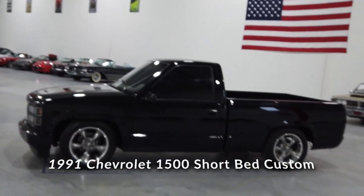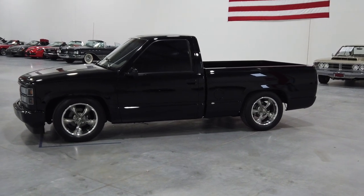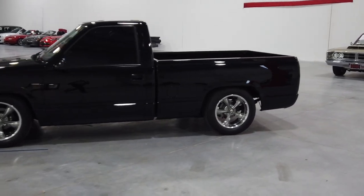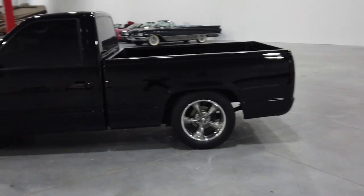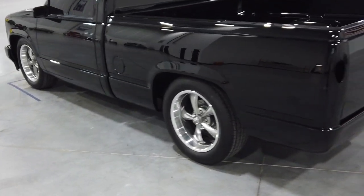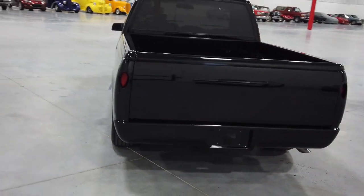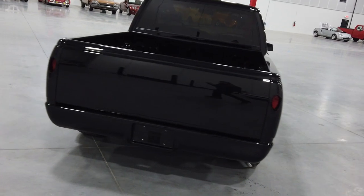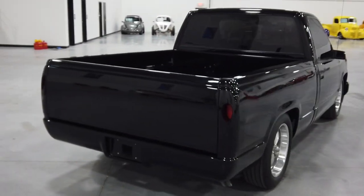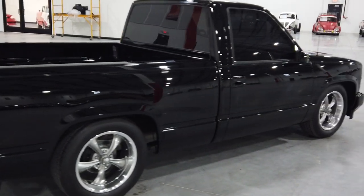Today, I'm going to be showing you this 1991 Chevy 1500 Custom. This truck has a 4-speed automatic transmission. It has a 355 cubic inch V8. Brand new Beltec lowering kit. A 6-inch rear end and a 4-inch front.